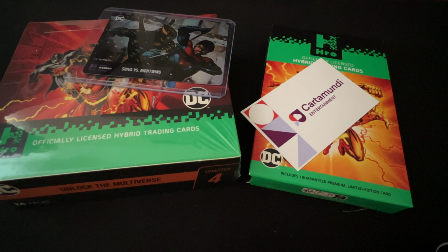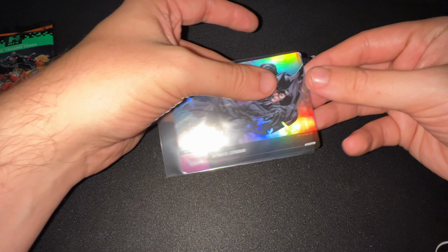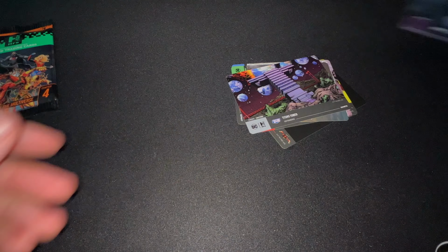So as is the case with anything shiny, even though I know there's no value attached to it, I put it in a little sleeve all the same and put that to one side. On to the next one.